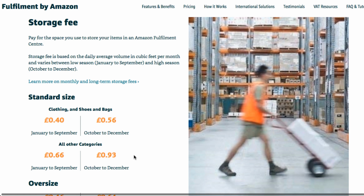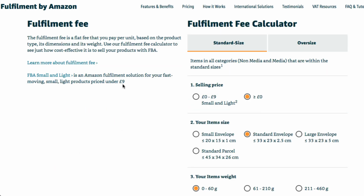If instead you're launching a bulky item that, say, is a full square foot, you're going to be paying 10 times that in storage fees, closer to somewhere between 66 pence and 93 pence per month for Amazon to store that product. And finally, let's look at the Amazon fulfillment fees.